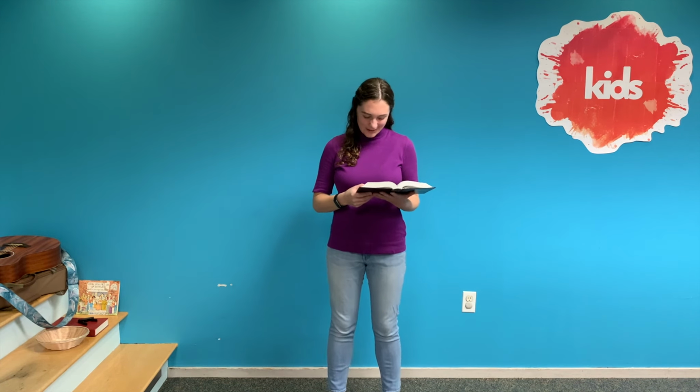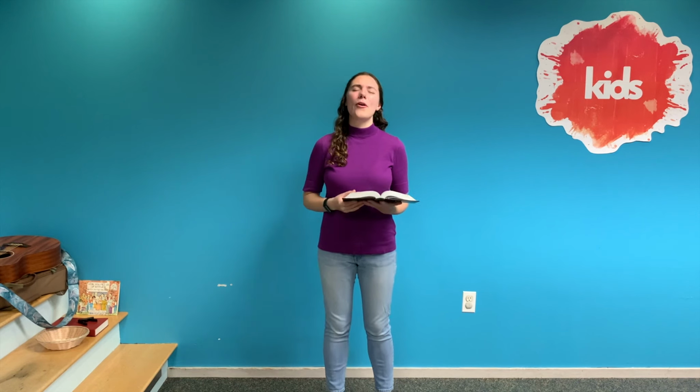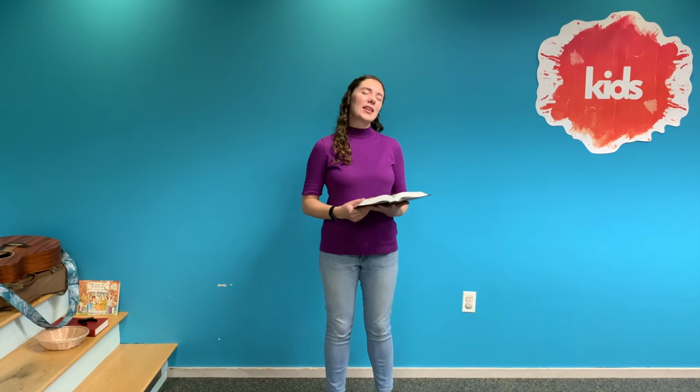God, you're like a shepherd, and we are like the sheep of your pasture. You take care of us. You know what we need, and you help us. God, we want to come to you with everything that's on our hearts. We want to be able to talk to you and tell you everything about our day, and we know that we can. But God, we also know that we want to come to you with joyful songs, with praise, and with thanks.